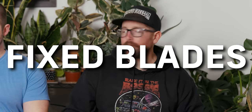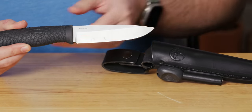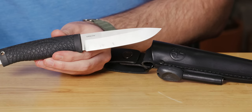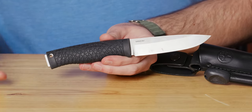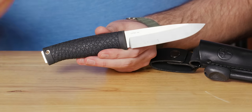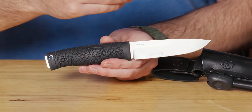Fixed blades. What knife did you pick for your 2023 pick for fixed blades? So this is the Boker Bronco. It comes in a few different flavors. You can get a basic version, which is basically this without the fire steel. It's a little bit cheaper. You can get a smaller version that just came out. There's a new one coming out that's basically the smaller version with a Scandi grind. They're bringing out different versions and different price points of this knife.